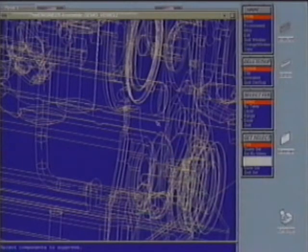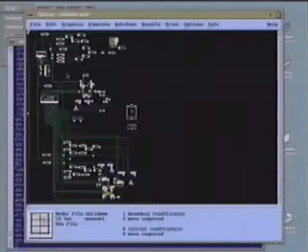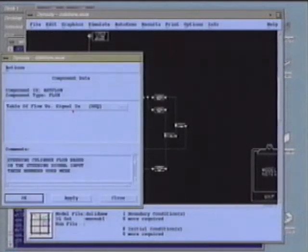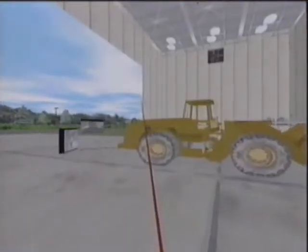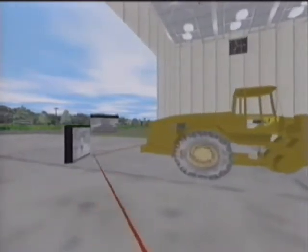The objects are created from the same Pro-Engineer CAD designs used throughout the vehicle design process at Caterpillar. Dynasty, a dynamic simulation package currently in use at Caterpillar, allows the CAD designs to be driven and tested in real time. Any number of remotely located sites may join in the shared virtual environment.